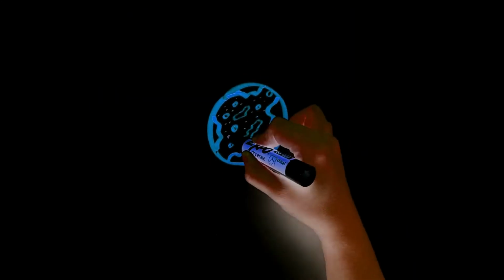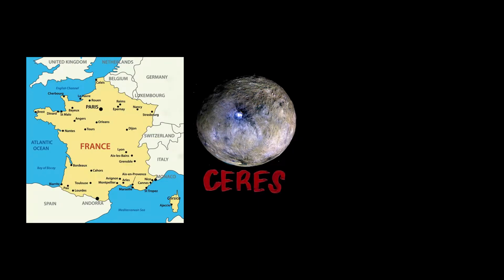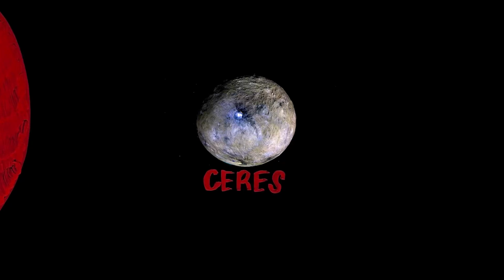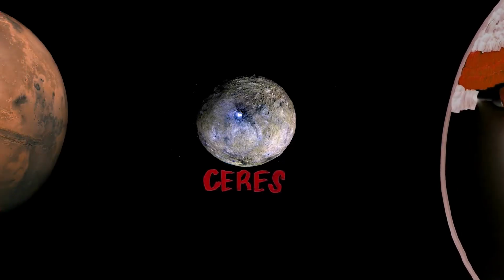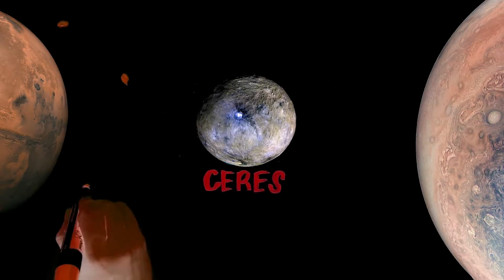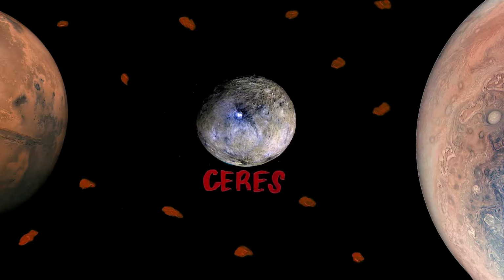Ceres is only 950 kilometers in diameter, roughly the size of France, and is smaller than Pluto. Despite being the smallest and least massive of the dwarf planets, Ceres accounts for 1/3 of the mass in the asteroid belt. Unlike other members of the asteroid belt, Ceres is round because it's large enough for gravity to mold its shape into a sphere.